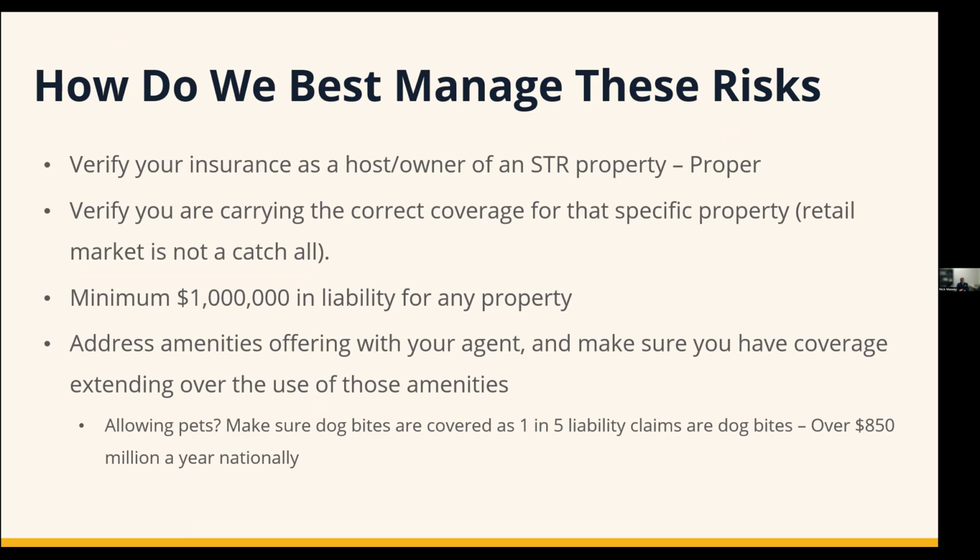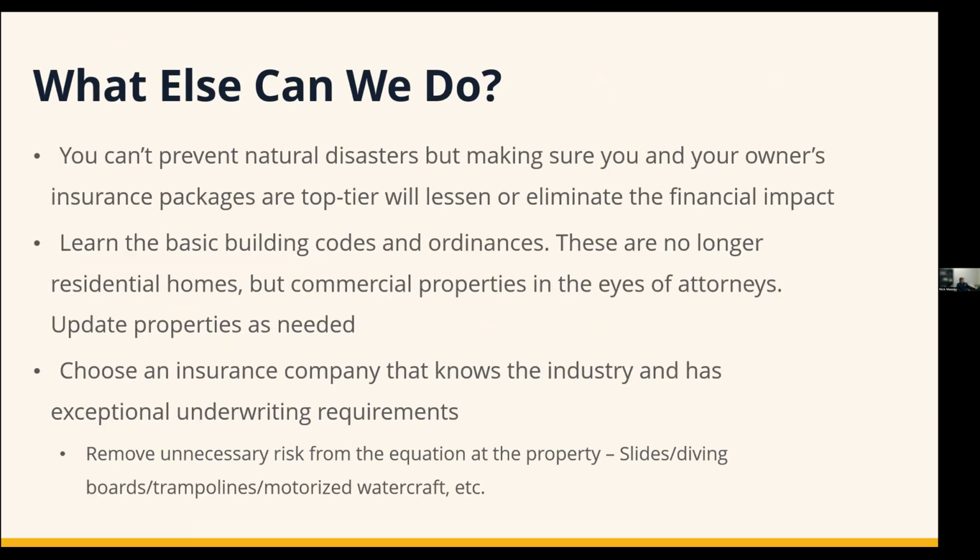Do you allow pets? Well, about 1 in every 5 liability claims are dog bites. Last year, or '23, was $1.1 billion in dog bite settlements on insurance. So it happens, and people get sued for it all the time. So what else can we do?